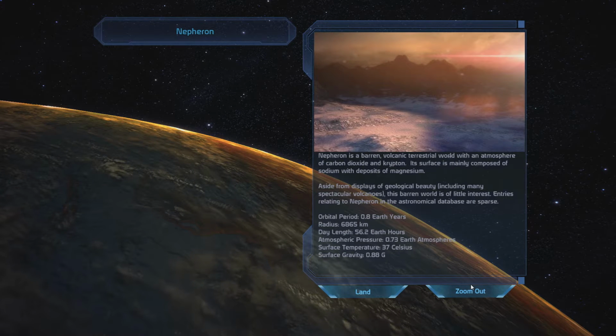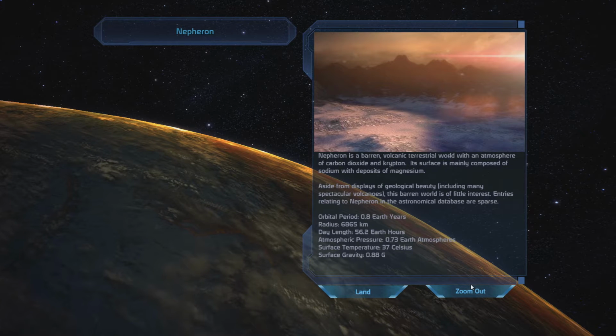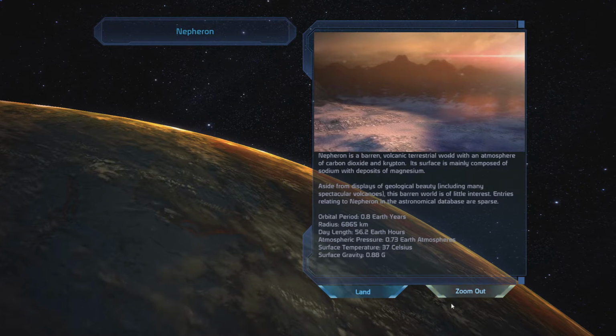Because it has so little interest, that must be a great place for organizations like Cerberus to hide in. Orbital period 0.8 Earth years, radius 6865 kilometers, day length 56.2 Earth hours, atmospheric pressure 0.73 Earth atmospheres, surface temperature 37 Celsius, surface gravity 0.88 G.